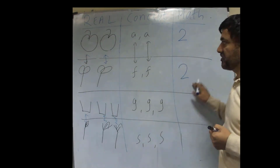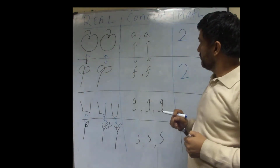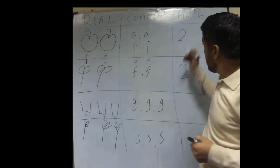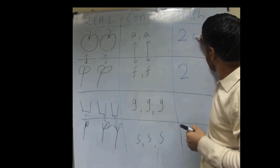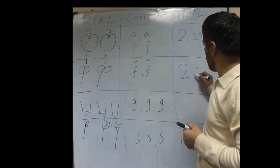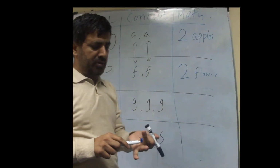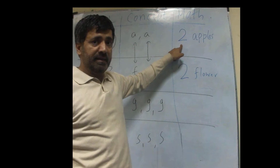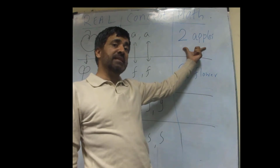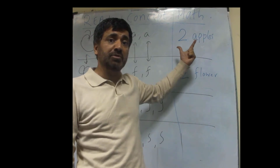But now, if this is 2, there is a problem. I need to distinguish apples from, for example, flowers. So they do share this property, but I need to specify that I am here dealing with 2 apples, and here I am dealing with 2 flowers. Now I can comment on the difference between this number, which is abstract, and this thing, which is also abstract. This thing you can think of as a quantity, because apples make sure that you are talking about 2 apples, not just 2.